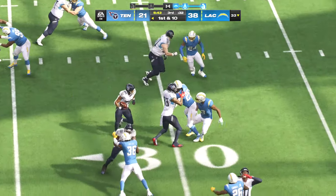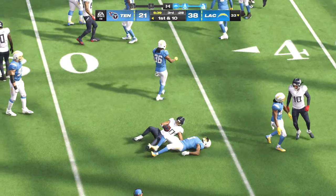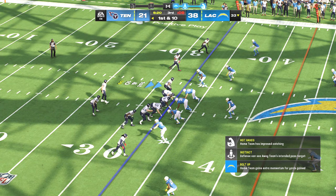Kidd had a ton of success here so far, but you get the feeling that he might be on the verge of popping one. Yeah, even on that one, there was a little bit of a hole, but it closed there quickly at the end. So they'll come up first and 10 now from the 33.